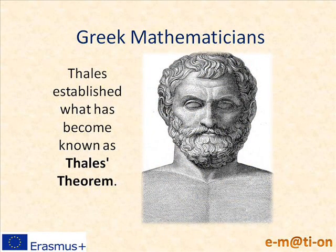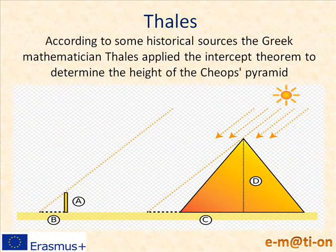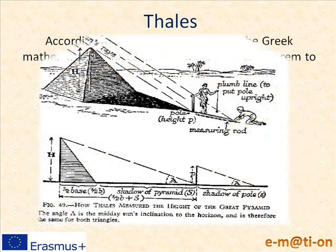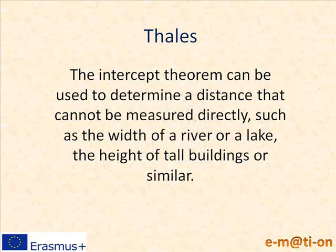Thales established what has become known as Thales' theorem. He is also credited with another theorem, also known as Thales' theorem or the intercept theorem. According to some historical sources, Thales applied the intercept theorem to determine the height of the Cheops pyramid. The intercept theorem can be used to determine a distance that cannot be measured directly, such as the width of a river or a lake, the height of tall buildings or similar.